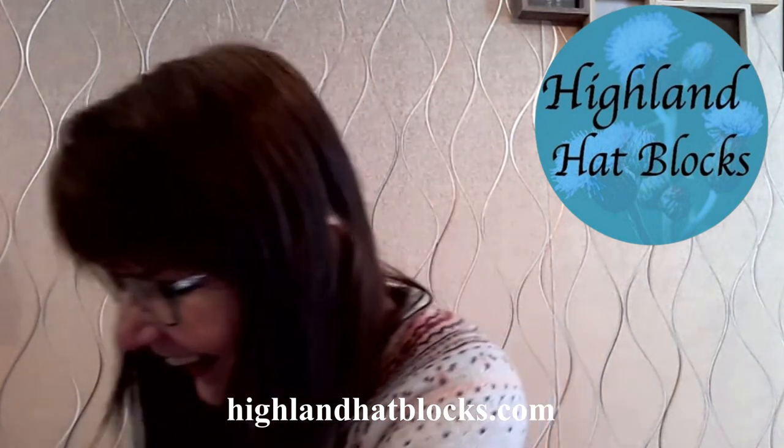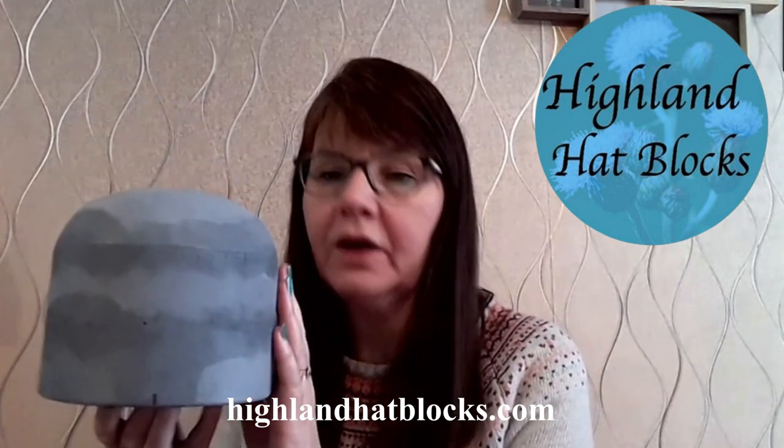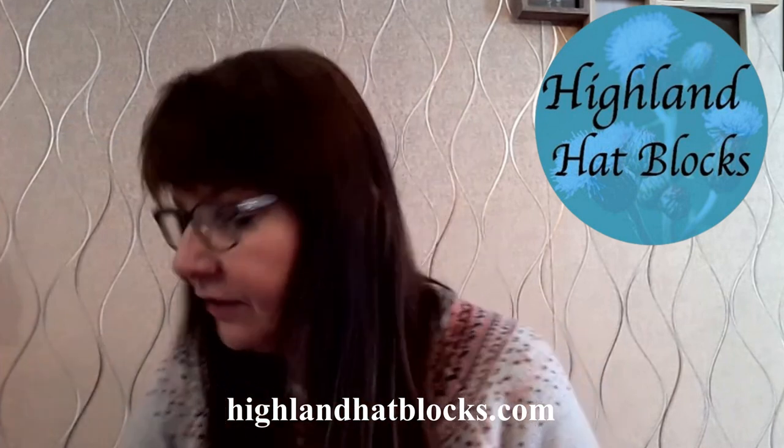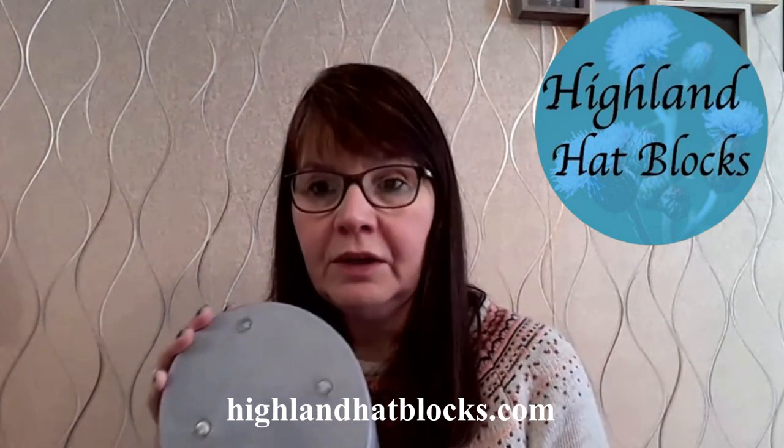So I'd like you to show us some of your blocks and your sets, because you've also got an ingenious way of fixing them together, which is really clever. So do tell me more about those. Okay, so I showed you this one earlier. This is your standard dome block, which a lot of new milliners will buy, because you can use it to practice lots of things. You've got this as one solid block, but we've also come up with a set where you can interchange the tips. We've got a set with three tips: a flat tip, a slanted tip, and a dome tip. Or we've got another set which comes with four tips plus a stand.